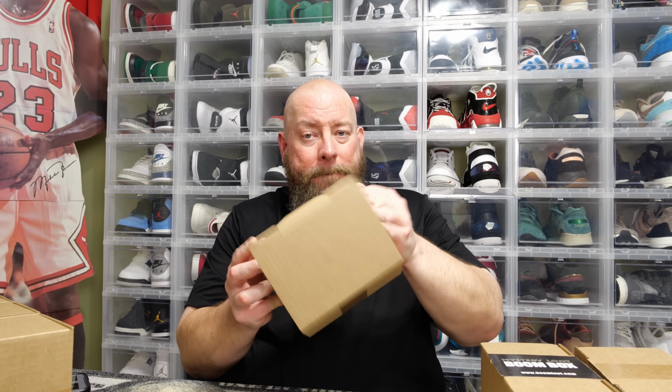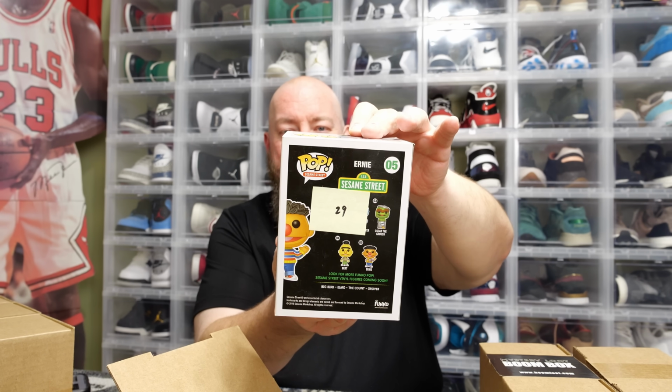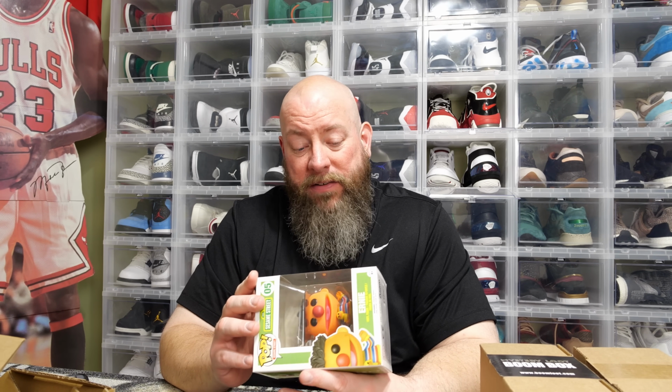Good deal, right? Here we go, first pop. The OG Ernie. That's cool. From 2015, a decade-old pop, only worth $29 though for an OG Ernie. Some of these pops, shockingly, are worth a lot less than you'd think, because you haven't seen this pop on store shelves in about 9 years, and a lot of them are pretty damaged these days. And this one is a solid 8 out of 10 condition, 8.5 out of 10. It's solid. No complaints at all.